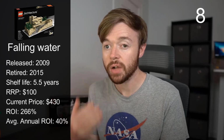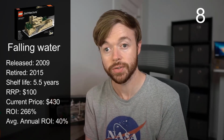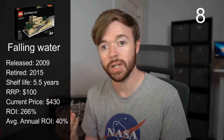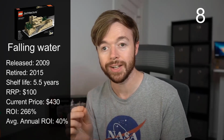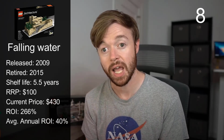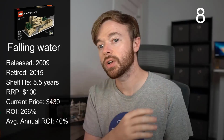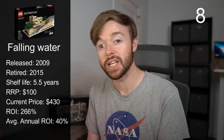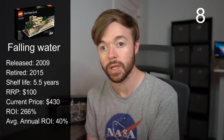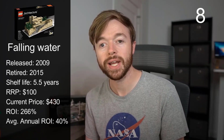So it had a shelf life of around 5.5 years, which is by far the longest shelf life out of any set in this top 10 and almost the longest out of any set in the Landmark series of architecture sets ever. So it had a retail price of $100, but right now the set is currently selling on eBay for around $430. So if you bought it at retail and then sold it today at $430, you would have a profit of $266 or a return on investment of 266%.